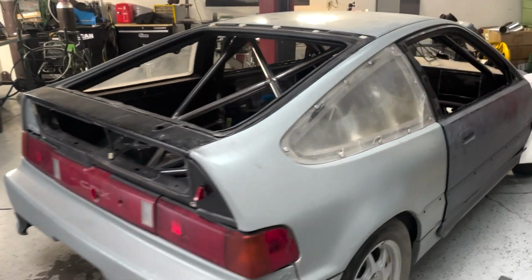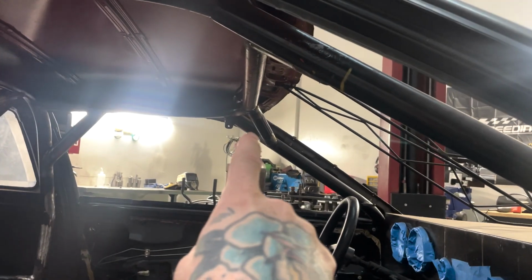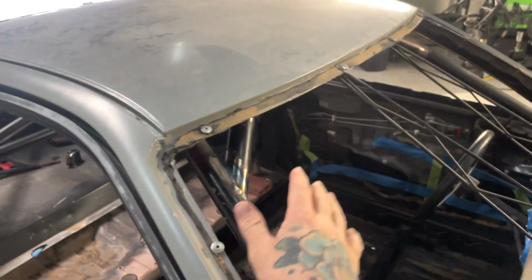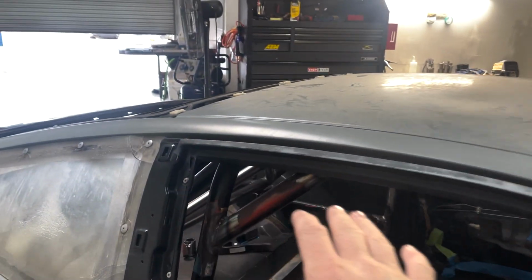All right, so let's get back to it. Pretty much where we left off at the end of the last video, I had just tack welded these four supports in, with number four being right here. So I went ahead and laid the final welds on those, because I figured I wasn't going to be touching anything else on there anymore.